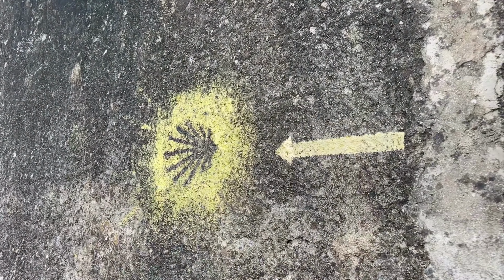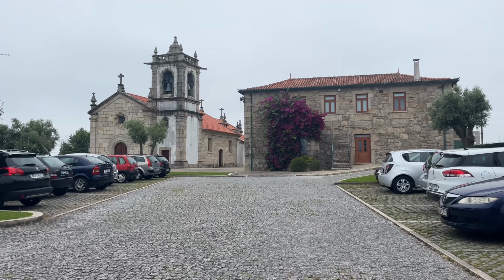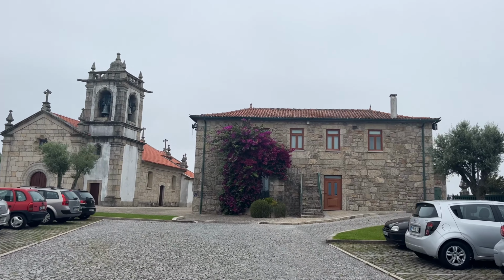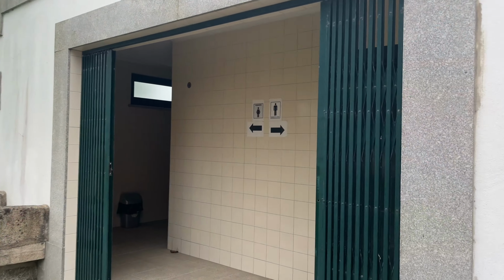Now, I've only been walking about 30 minutes, but my Buen Camino app tells me there are toilets at the side of this church. So let's go check it out. Always good to know where the bathroom stops are along the way. And yes, indeed, here they are.